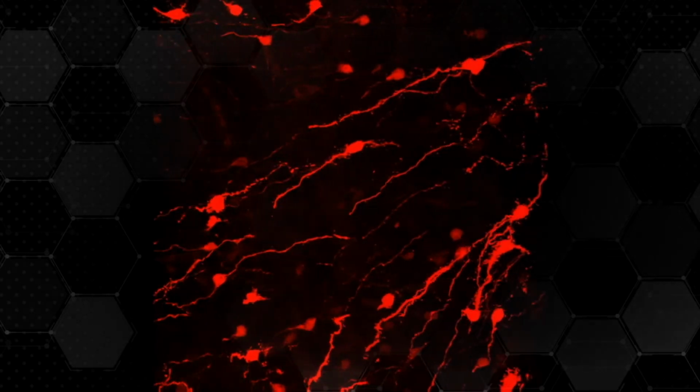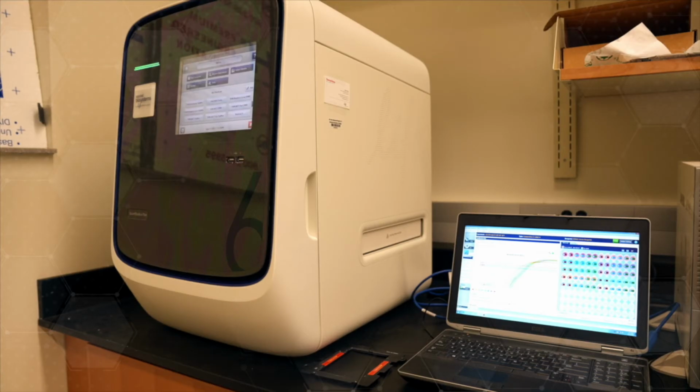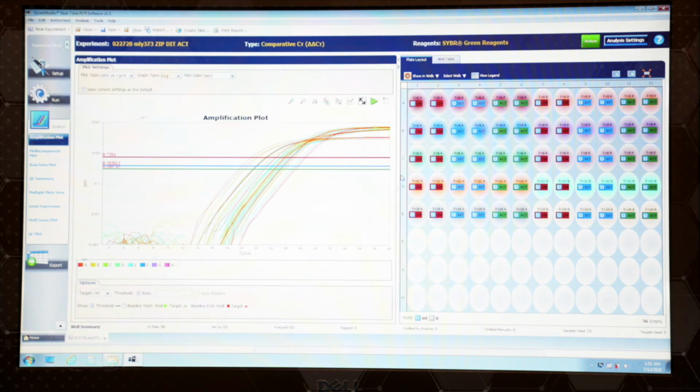The confocal microscope can generate 3D images of brain tissue and view the establishment of neuronal connections during brain development. A special teaching instrument room has a polymerase chain reaction instrument that could be used to detect minute amounts of genetic information, as is done in testing for the COVID-19 virus from a patient sample.